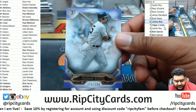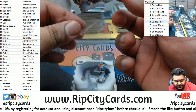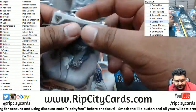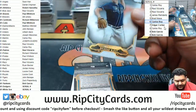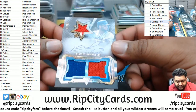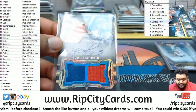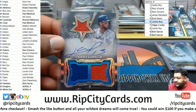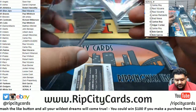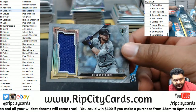Munson, /299 Yankees. Bryant, Cubs. Freeman, Braves. McKay, Rays, a future phenom. Lourdes Gurriel Jr., 29 of 35, on-card auto for the Blue Jays. Nice looking card. Brendan Rodgers /36, relic Rockies.